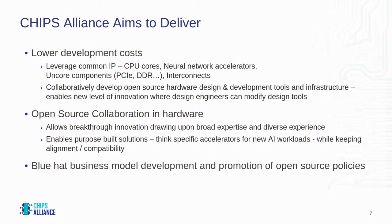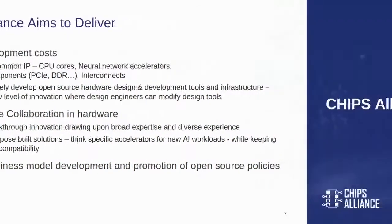So basically, the idea of companies offering services around open source that help other people adopt what has been built and develop it into the direction that they want. And we also want to develop a new model of promoting open source policies, of making people understand why open source is important, of helping governments and organizations understand that there is no going back. Like, hardware is going open source and we're making it happen.